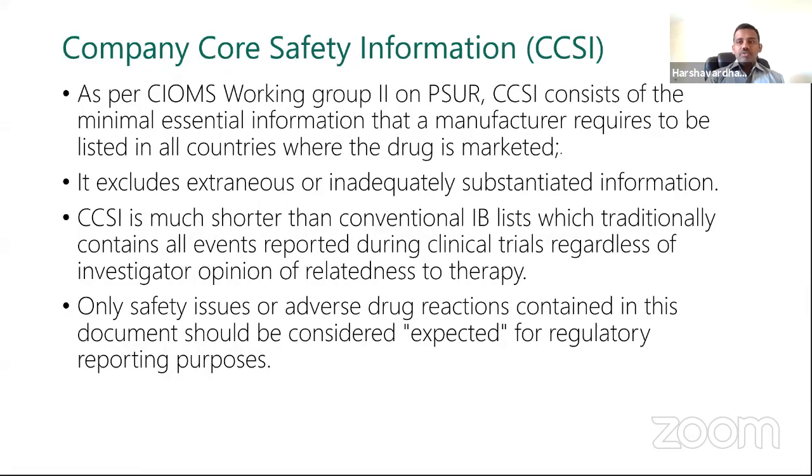In this slide we will be talking about the company core safety information or developmental core safety information. Both are the same. The only difference is that developmental core safety information is a new terminology that comes from the CIOMS 5 working group recommendation. As per CIOMS working group 2 on PSURs, the CCSI consists of the minimal essential information that a manufacturer requires to be listed in all countries where the drug is marketed.